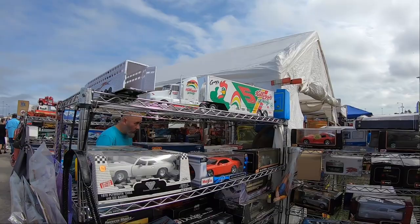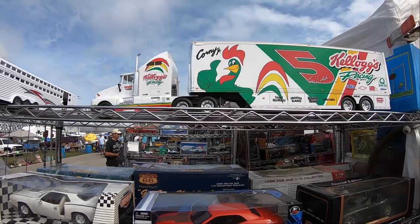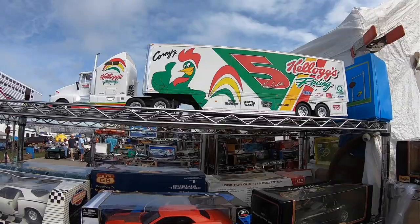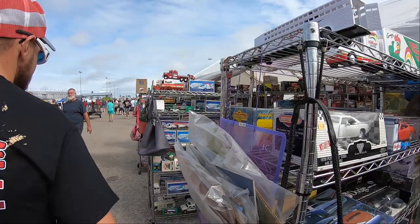All righty guys, there you go. So Terry Labonte, Earnhardt hollow. Is this a 1/24th scale, I'm guessing, or is it going to be a little bit smaller? 1/16th. These are 1/16th. Yeah, that's got to be smaller than that, I would say. It's a weird size. And you got a Dodge set with a missing Dodge. That's interesting. It might have been set up to be the... Interesting.